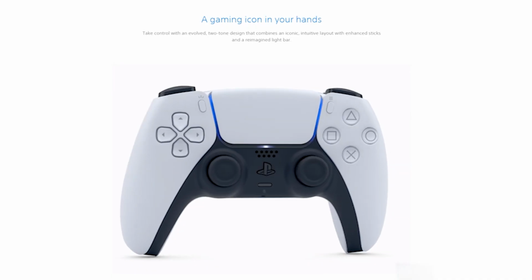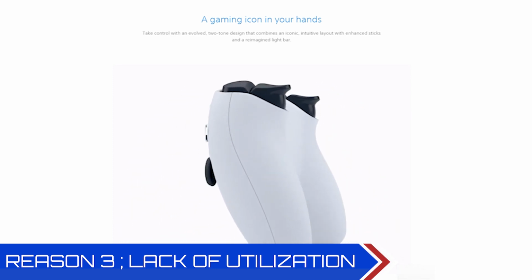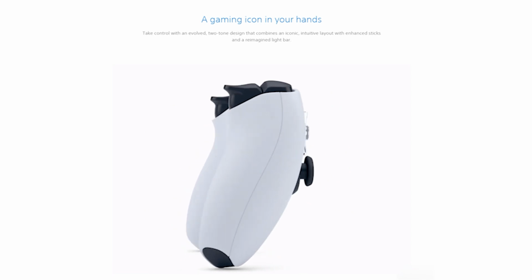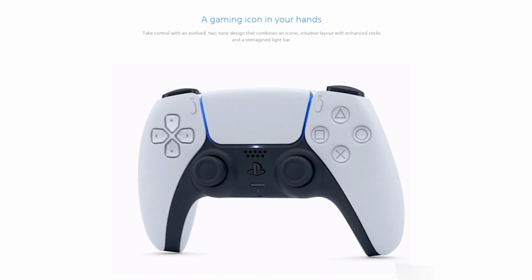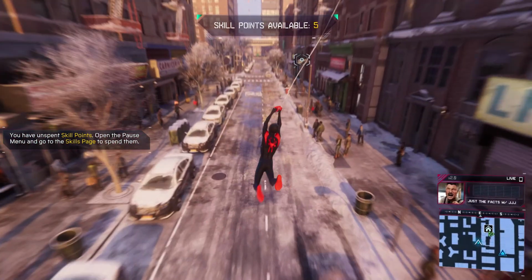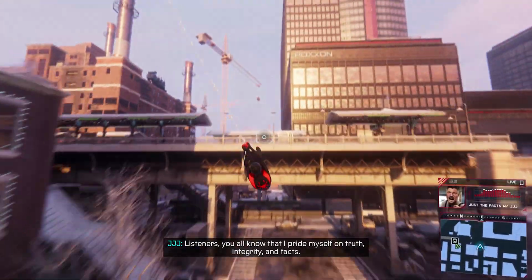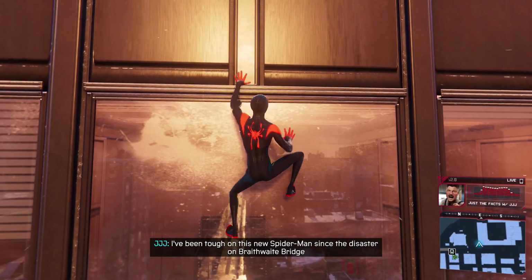And finally, the last reason why I don't think the PlayStation 5 is worth it is the lack of games that fully utilize the DualSense controller. I really think that the DualSense controller is the biggest selling point of the PS5 because the sensation that the controller gives you is like nothing else. The only issue is that not a lot of games utilize the DualSense controller to the fullest potential. Spider-Man Miles Morales does not use any of the new features that the controller gives you. NBA 2K21 will use the adaptive triggers to simulate fatigue, and Call of Duty will make each gun feel different with the triggers as well.